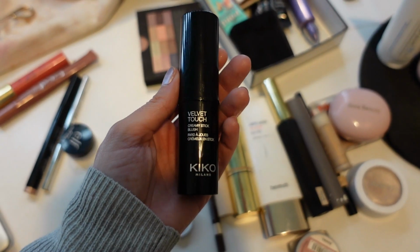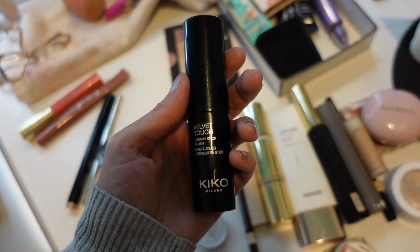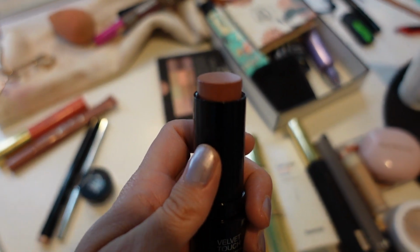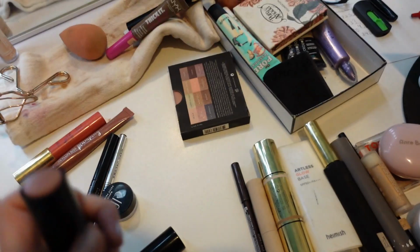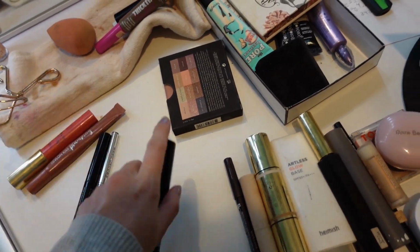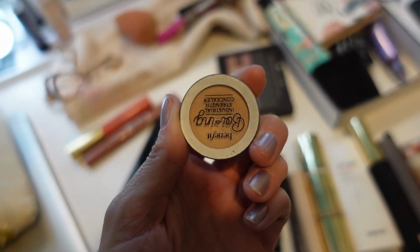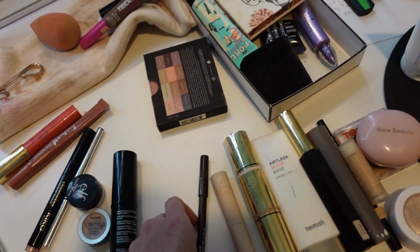This was a new purchase. This is the Kiko Milano Velvet Touch Creamy Stick Blush. Sorry, I didn't show you the eyeshadow, but this is the blush shade. It's in 08, I think. It's a really, really nice shade. I'll show swatches when I do my buys and buys. But I really do quite like that. I was just using this as my concealer. Oh, I hit pan on this too. I don't know when I hit pan on this, but I did. I can't take the lid off with one hand, but there's that guy.